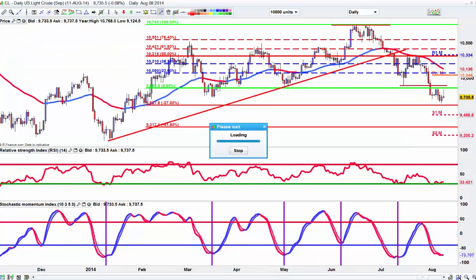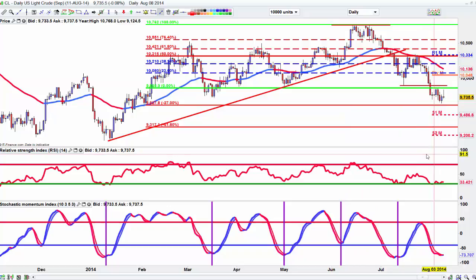Let's just look at oil. Incredibly weak. Highs are selling. The indicators are low. This RSI and this stochastic is low, but it's just not doing it. I would just stay away. Again, you can see how once we broke this trend, any pullbacks are sold into.